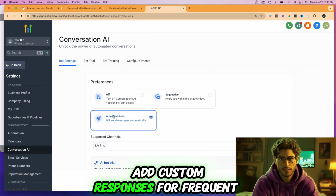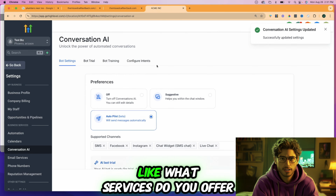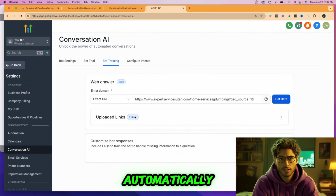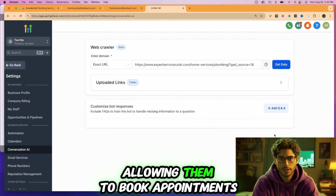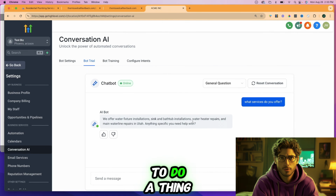Add custom responses for frequent questions. Most small businesses get the same inquiries like, "What services do you offer?" or "What are your hours?" Adding these in takes a few minutes, and now the AI can handle these questions automatically. Once set up, the AI will reply to customers who respond to the missed call text back with questions, allowing them to book appointments or get the info they need without the business owner having to do a thing.